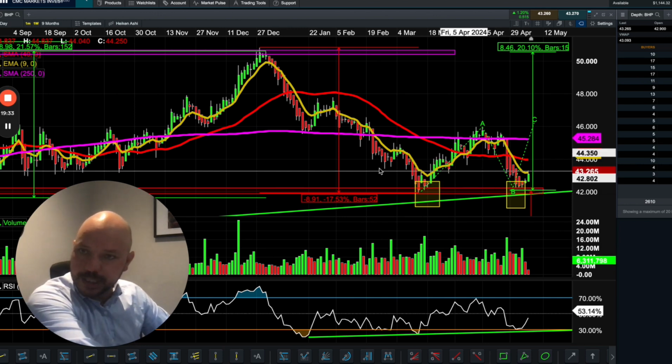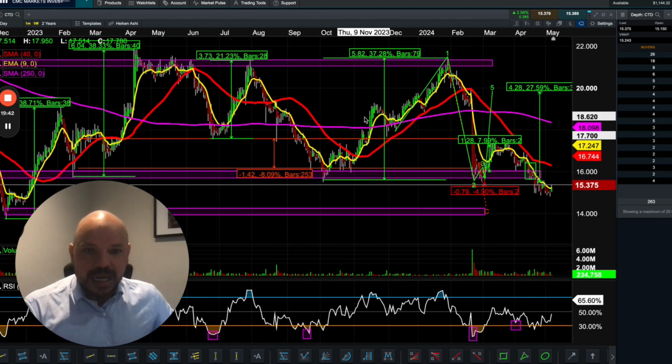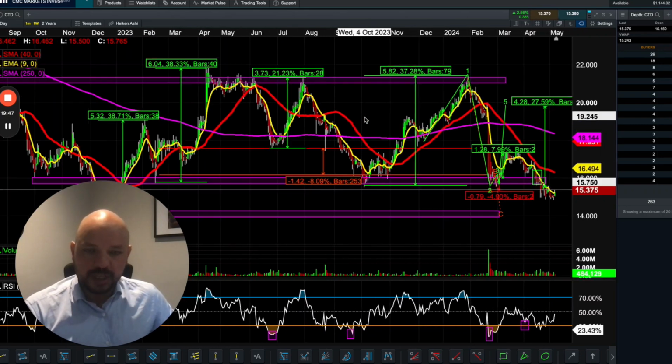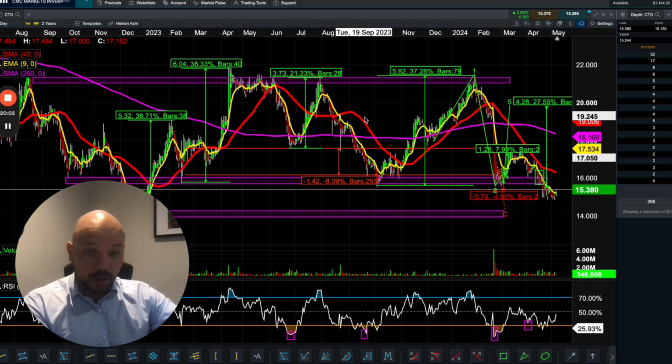Now the last one is Corporate Travel Management, whose ASX code is CTD. This is another one with excellent management, and fundamentals continue to improve, but it has been caught out by high inflation, with the short-term outlook of reduction of consumer spending and business spending due to high interest rates.